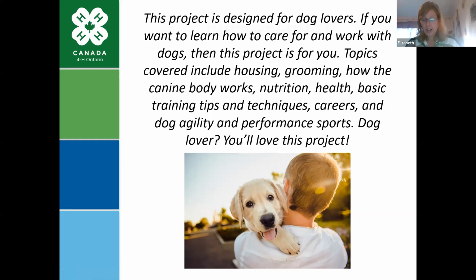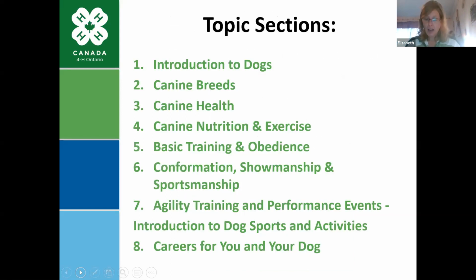And within this project, there are 8 different sections and a total of 14 different meetings. Some of those meetings are quite large and could probably be split into 2 meetings because there is so much content to cover. So within this project, the first section, Introduction to Dogs, is just that, starting to do with the history of dogs and how we came about to having dogs as companions. So with the Introduction to Dogs, that is just 1 meeting.